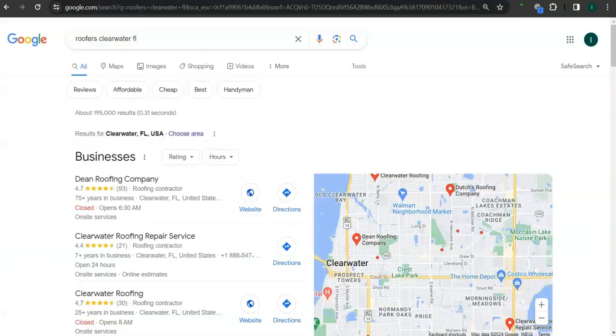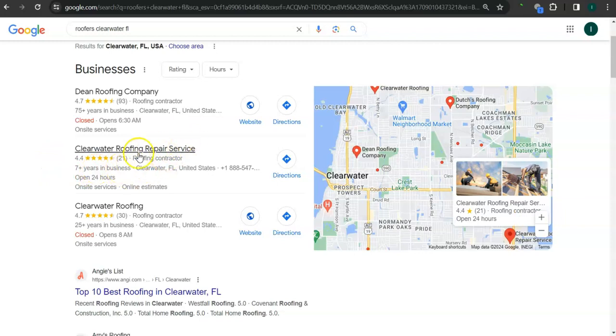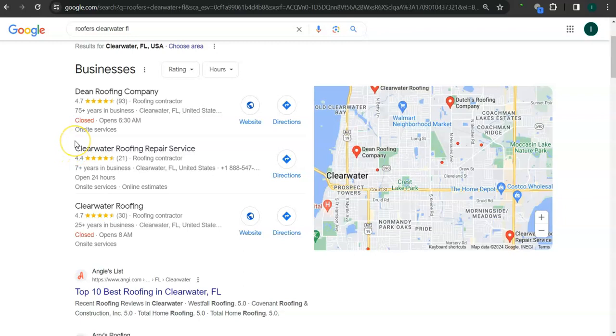And earlier, I went ahead and did a search here for roofers, Clearwater, Florida. So this is a sample of a keyword. And this area right here is called a map pack. And the top three listed here are the ones who get the most amount of work, because they're super easy to find and they're listed right away. And what's good about it is that you're already in the top three. So another way of boosting your profile here is to set up or create more profiles in as many relevant directories as possible, like Yelp, Angie.com, or Yellow Pages.